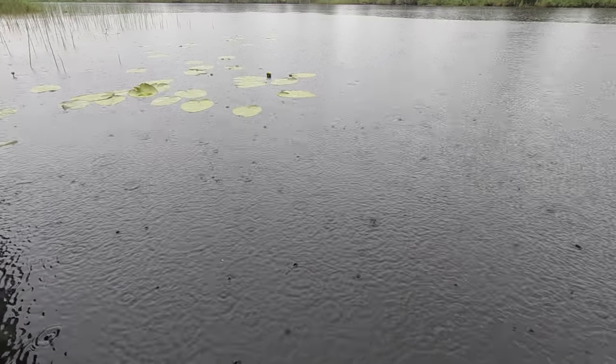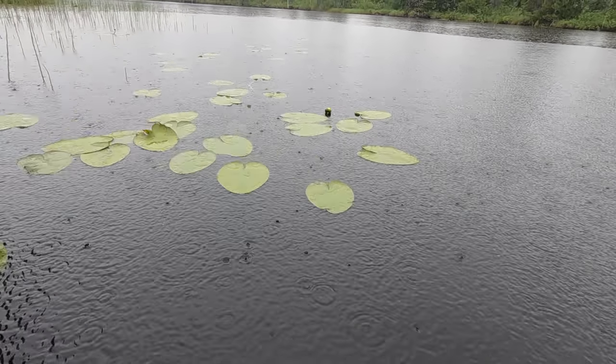That looks goofy. It's more than sprinkling. No. It's an all-out shower.